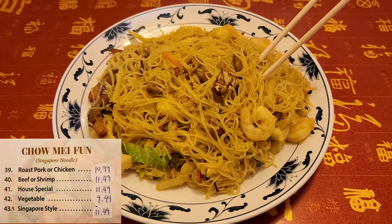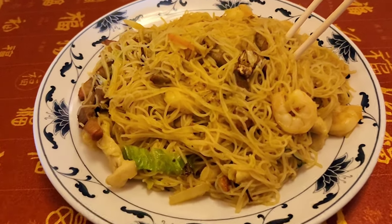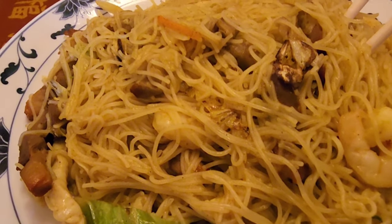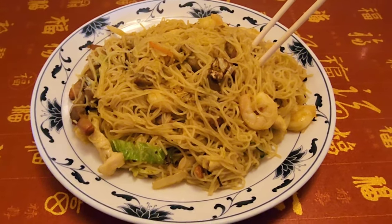So I got the Singapore Chow Mai Fun, and it's got the Mai Fun noodles, which are a thin rice noodle. And this has pork, chicken, shrimp, and veggies. And the main flavor base is going to be a yellow curry.